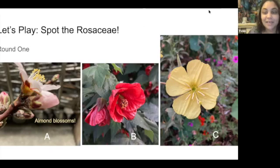And again, if it's hard to guess which one is which, that's okay. Don't worry about it. This is just practice, okay? And it gets easier over time. It took me years to be able to learn these families. Okay, we're going to go to number 2.